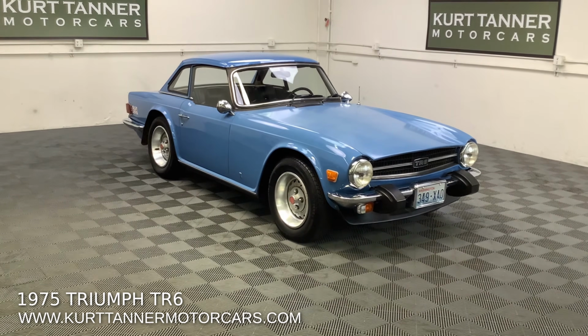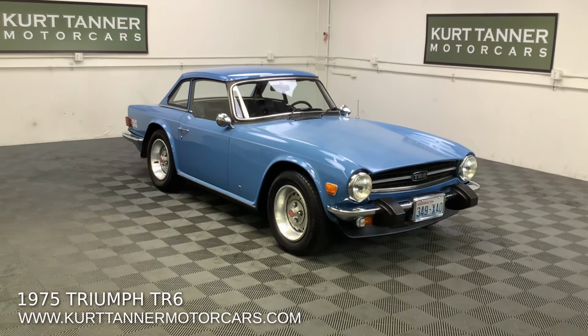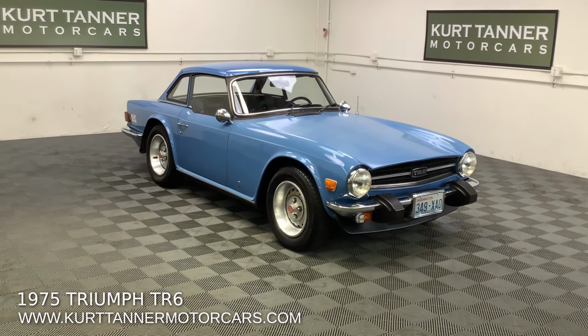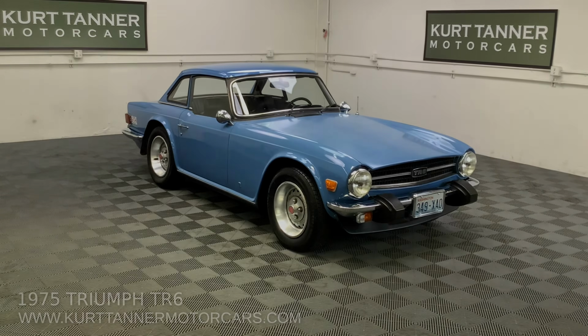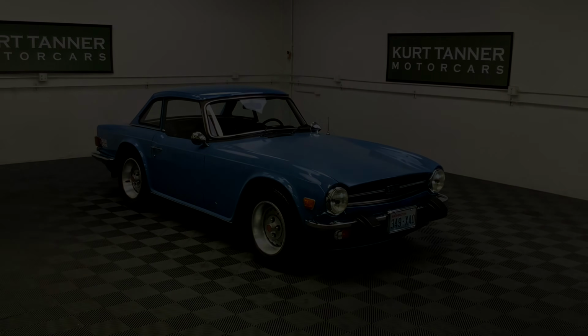I'm going to be test driving this car shortly, and we'll give a running report. Once again, 1975 Triumph TR6 convertible, French blue black, 4-speed overdrive, factory hardtop, disc wheels, 75,000 original miles. Great car to just purchase now and play with as we go forward.